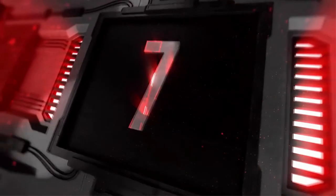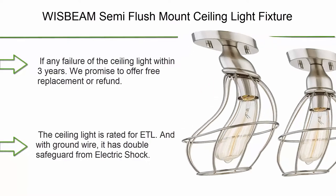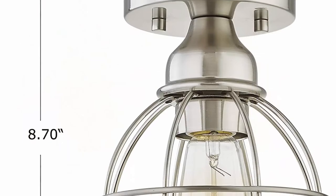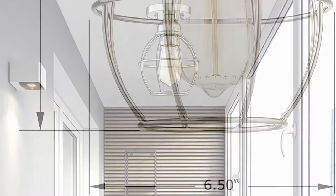Top 7. Wispbeam Semi-Flush Mount Ceiling Light Fixture, E26 Medium Base, Max 60W, Metal Housing, ETL Rated, Bulbs Not Included, 2-Pack, Nickel Finish, 3-Year Warranty. If any failure of the ceiling light occurs within 3 years, we promise to offer free replacement or refund.